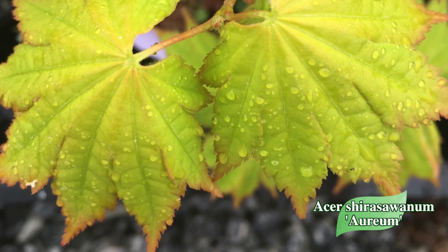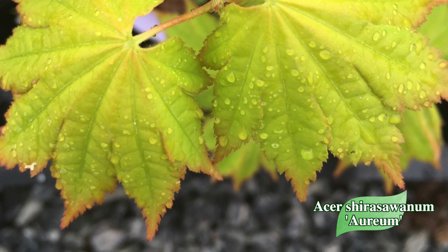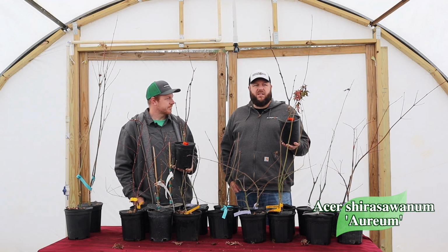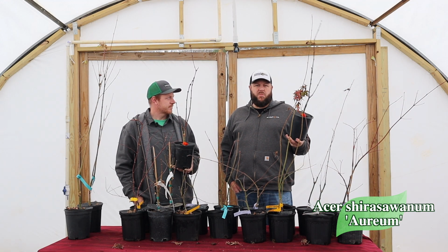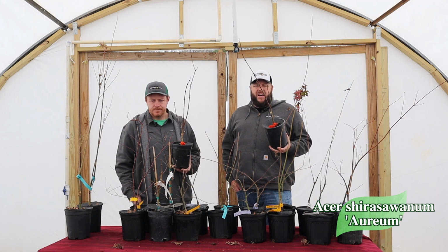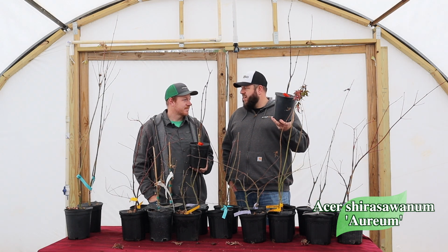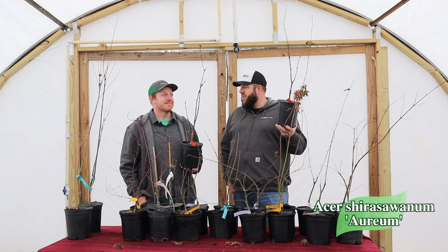Yeah, this is one of those larger shirasawanums, likely before a lot of the hybrids. This one has a lot of what you like about that larger full moon style leaf. It's one of the bigger, one of the more rounder full moon style leaves. Awesome plant to be growing, and it's one that I think every Japanese maple collector's got to at least have an Aureum in their collection.